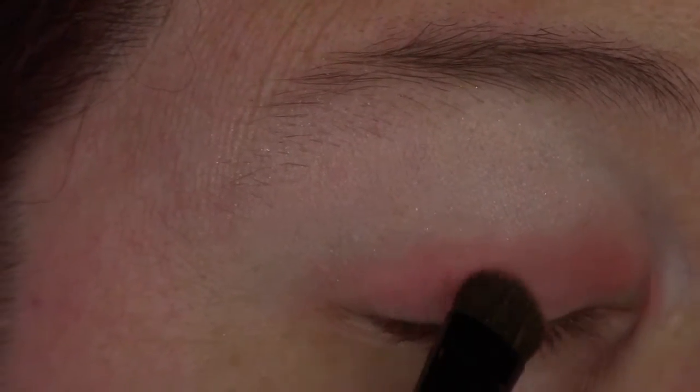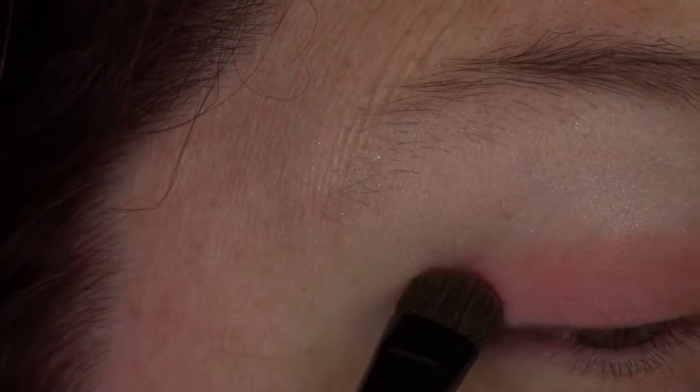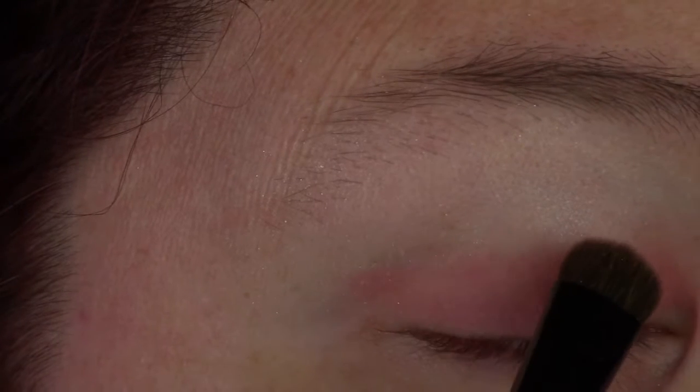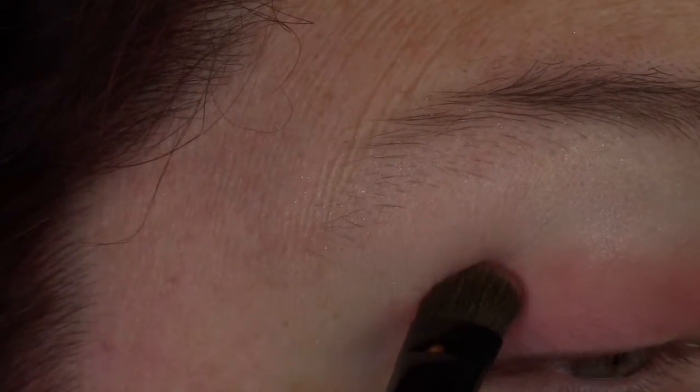That's actually a pretty cute color. It's a nice matte pink, and I'm kind of digging it. I'm going to bring it up just a little because I started out horribly, because I suck at this.